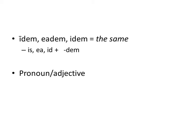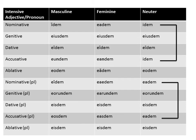And again, this is also going to be a pronoun or an adjective, just like the first word that we learned. So looking at our chart, again, a lot of things are the same here. Idem and idem in the neuter, nominative and accusative are the same. In the plural, it's eadem and eadem. And the rest of these forms are exactly the same as is, ea, id, and then dem on the end of it. A couple changes in the accusative singular, masculine and feminine, where we would have eum and eam. That final m changes to an n because there's a d after it. And then the same thing in the genitive plural, eorum, earum, eorum, from is, ea, id. Those final m's also change to n's because of that dem. So that gives us eorundem, earundem, eorundem.